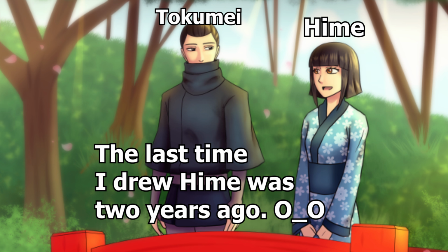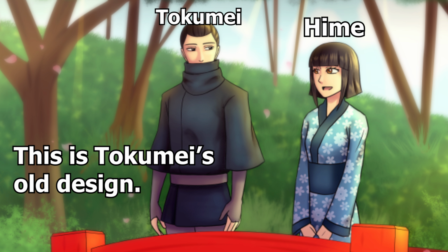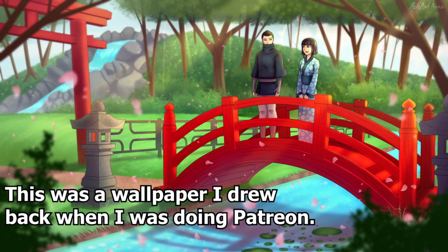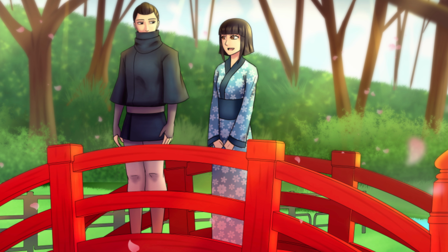I decided to make a story about my original characters, Tokumei and Hime. Tokumei has always been way more developed as a character compared to Hime. Hime only exists because Tokumei needed something to guard. Hime actually doesn't have a name. I call her Hime, which means princess in Japanese. Her design is also very simple and not very interesting, and she doesn't really give off a princess vibe.